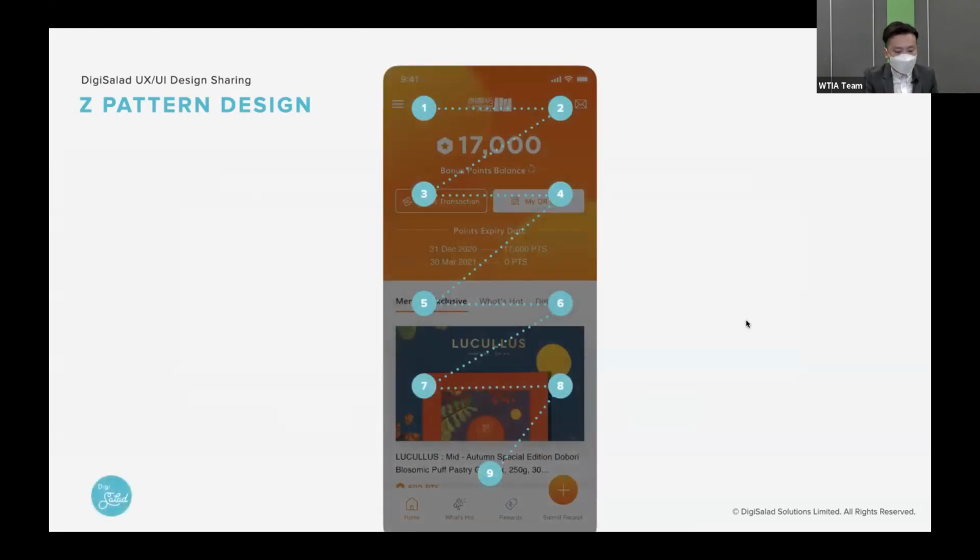I will take a showcase from a company, the landing page of a mobile app. We put the side menu in the top left corner, and the middle part is their branding, their logo, and the top right side is the notification button. The middle part is about the user's points and some calls to action. For the bottom part, there will be some promotions and the navigation menu. But the call to action button, which asks the user to submit their receipt, I'll put in the bottom right corner.